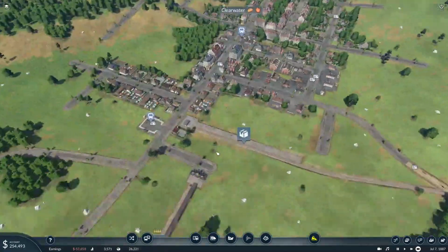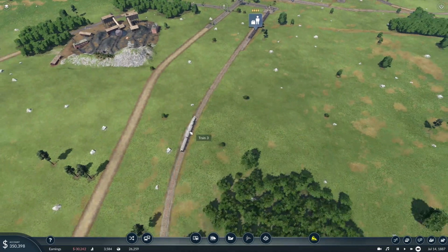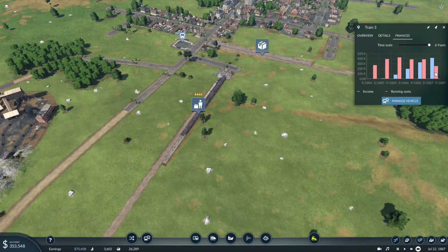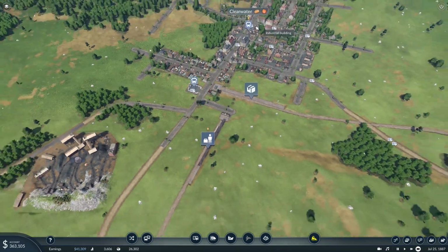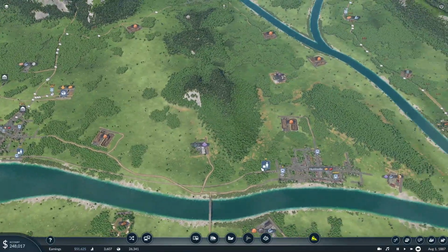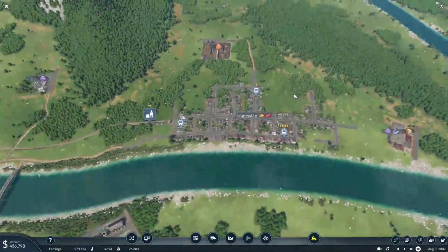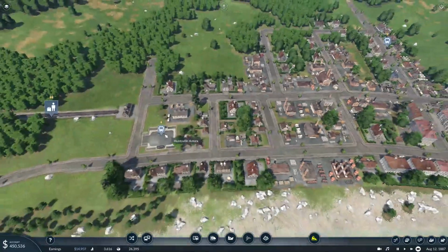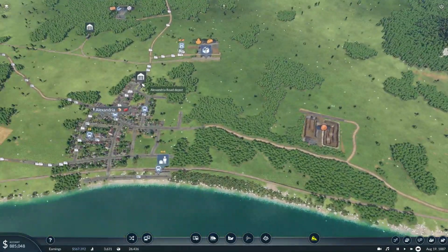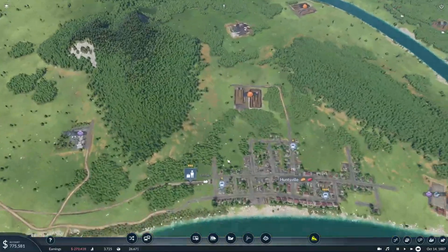If we take a look at our passenger train, we're starting to get a large amount of people waiting at each of these stations. If we take a look here, this train's currently half full. If we look at the finances graph, our income is slowly rising as passengers continue to want to move between these three towns. And over here, this bus stop has a ton of people waiting. So I think we'll also add a few more passenger horse buses there. Now those lines are set. It'll take a bit for those horses to get over here, but they'll get there soon.